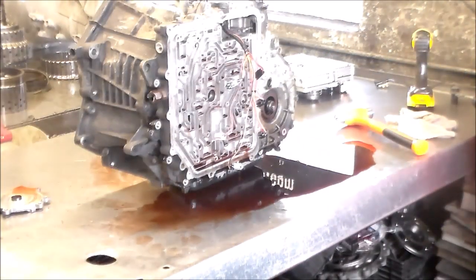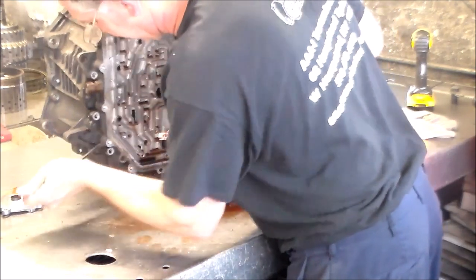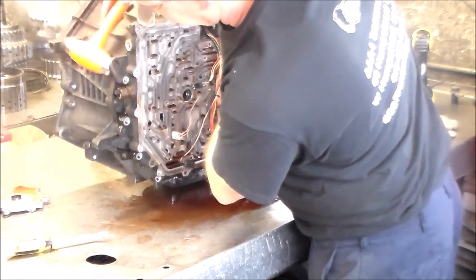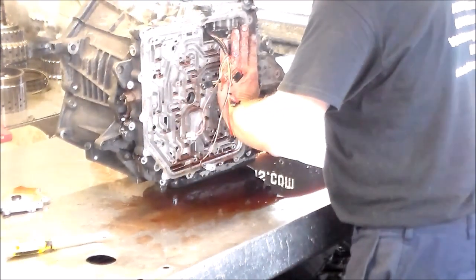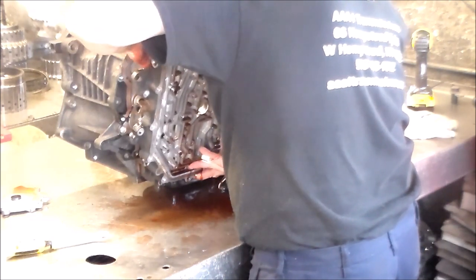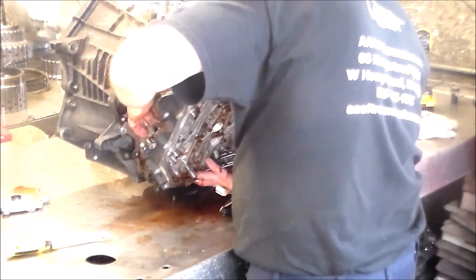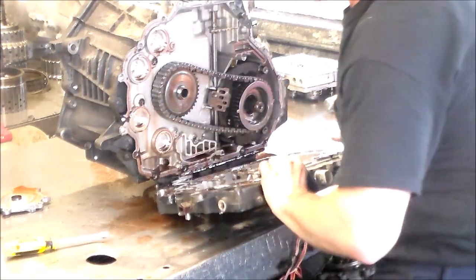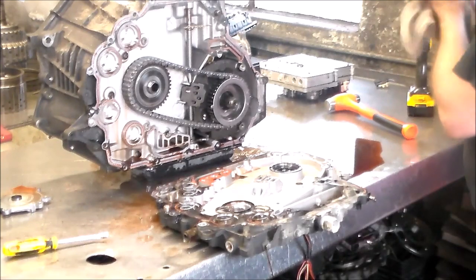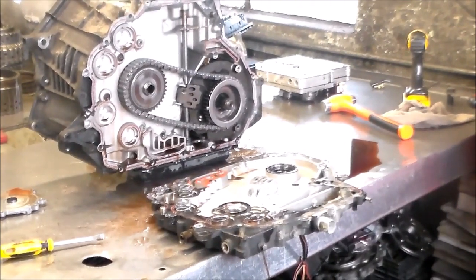Careful here. All right, so I'm gonna get it out. Now I'm going to kind of just hold these springs in place. All right, they fell out, but I got them. Let's see where they go. Just make sure you guys can see this okay. Yes, okay.